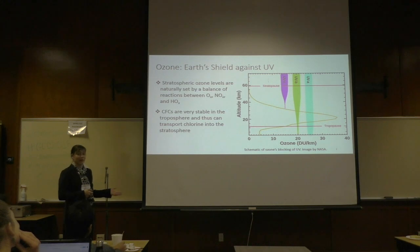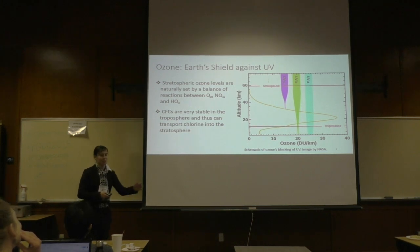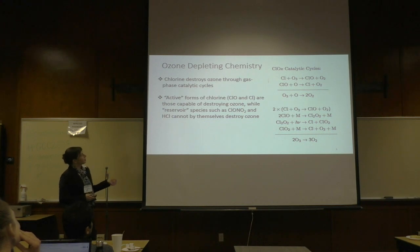So these were great, but the problem is that because they're so stable, they have really long lifetimes in the troposphere, and they can be transported all the way up into the stratosphere, where they then deposit much more chlorine and bromine than naturally occurs there. So, a very fast overview of ozone depleting chemistry.